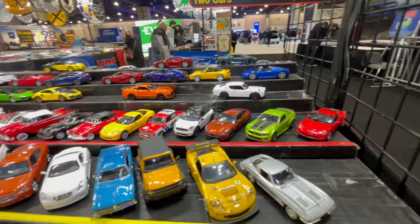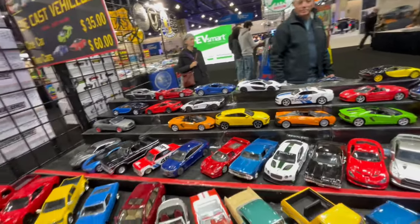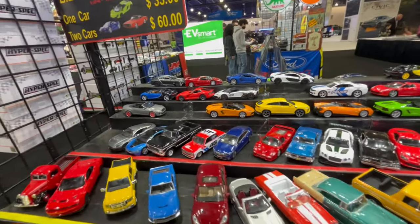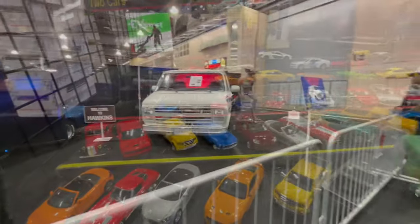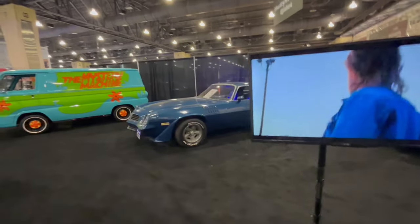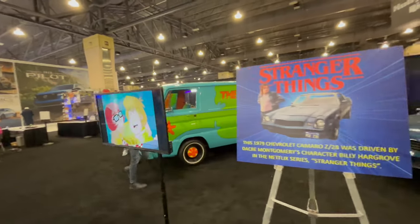That Mustang right there is really nice. Corvette is, we got the Urus over here. Bugatti. Lambo. Huracan. Oh, this is nice right here. This Ford, that's nice. These are vehicles from the movies. That's from Stranger Things. Mystery Machine from Scooby-Doo. That's it.